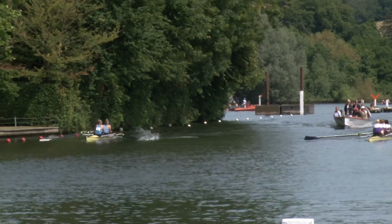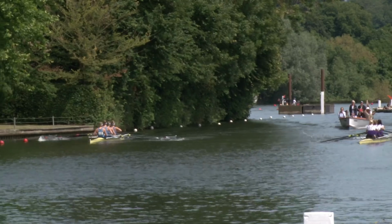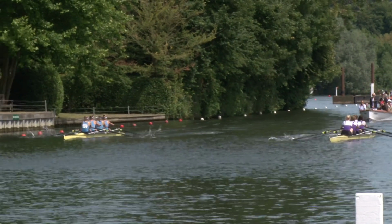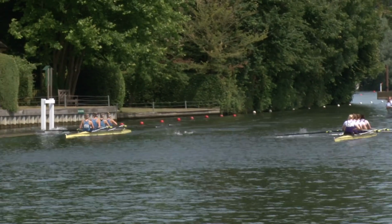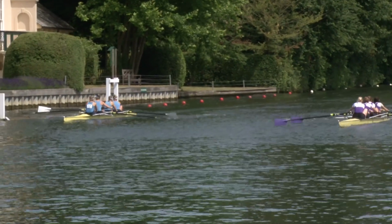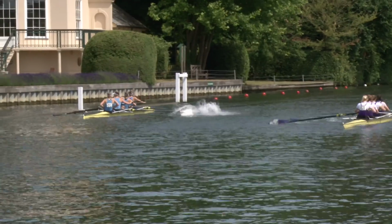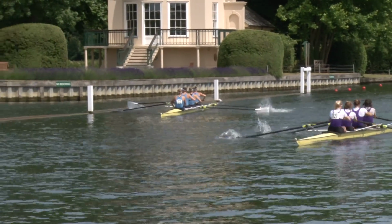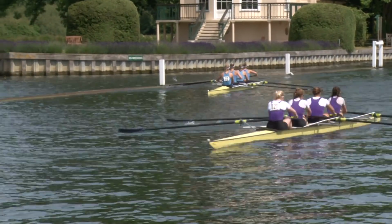We raced against Eton, I think, and it was Princess Elizabeth. Eton were staying above us, but I think we decided to pull a rate 40 on them going into the enclosure, and we finished by half a length. But I suppose the lesson from that was just make sure even towards the end, stay there. Absolutely, it's all about staying with it.